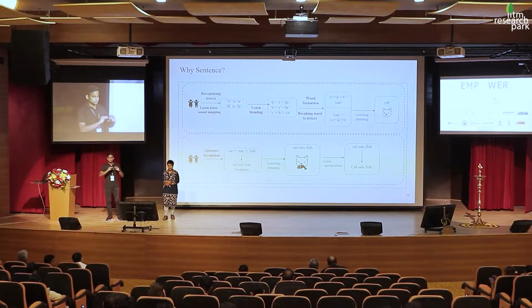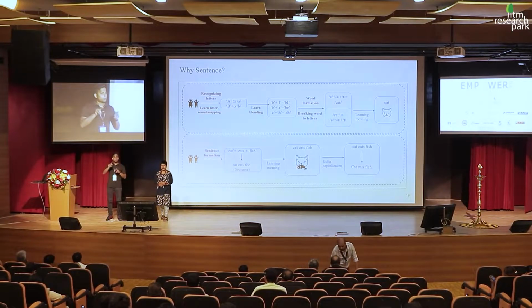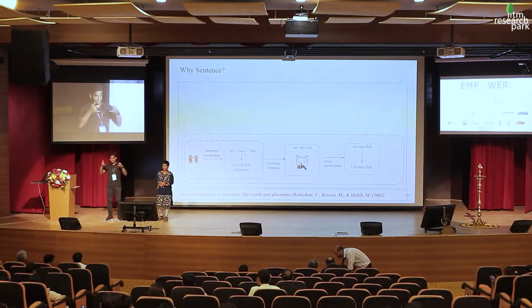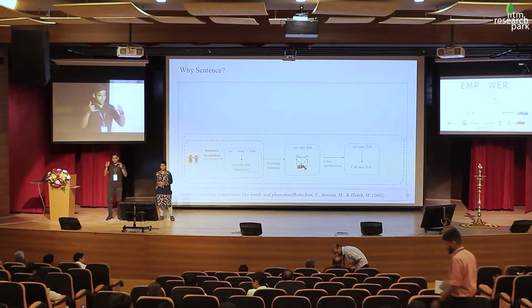So as I have said, even a student with dyslexia who understands the letter meaning, has mastered this part, there can be some challenges in learning to read sentences. So sentence teaching is also important, like words and phonemes.